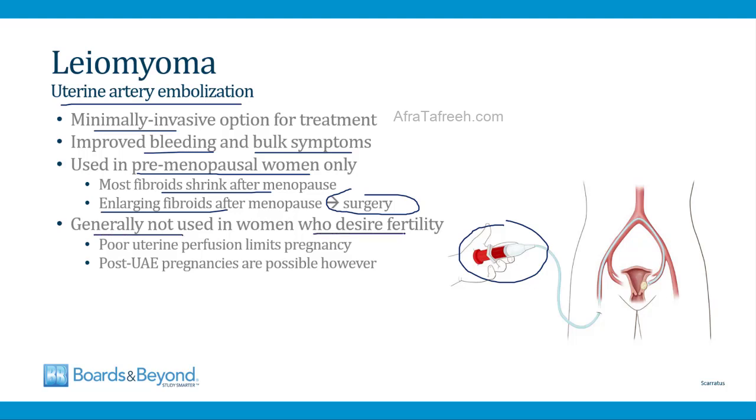And then uterine artery embolization is generally not used in women who desire fertility. The reason for this is that once you thrombose the blood supply to a portion of the uterus, often it will have trouble supporting pregnancy after that. There are reports of women who became pregnant following a uterine artery embolization, so it is possible, but in general this procedure isn't recommended for women who want to retain the blood supply to their uterus so that it can support a pregnancy in the future.